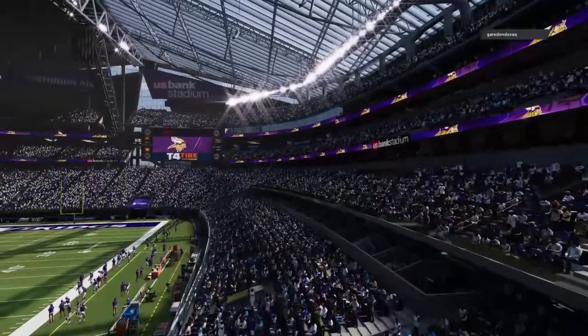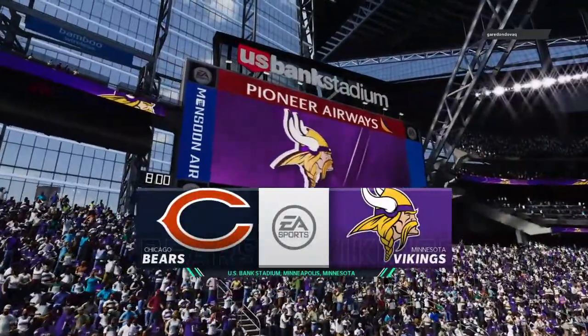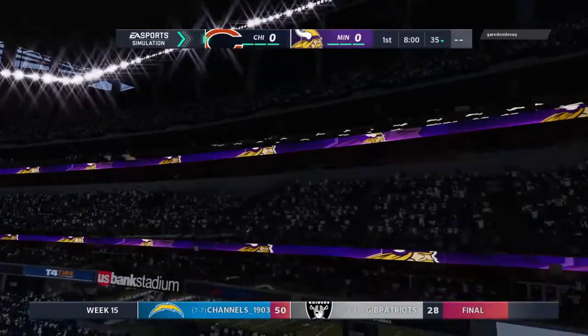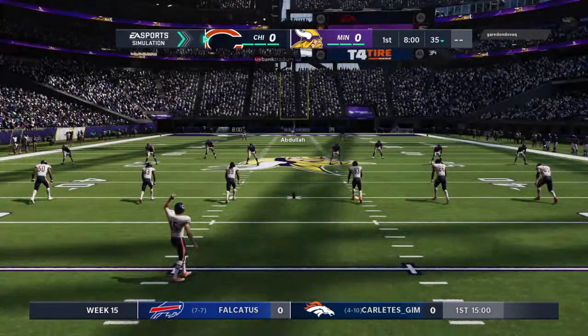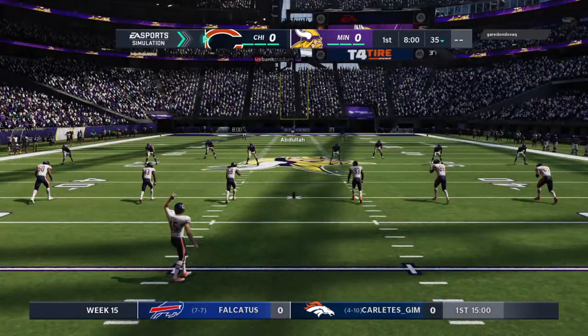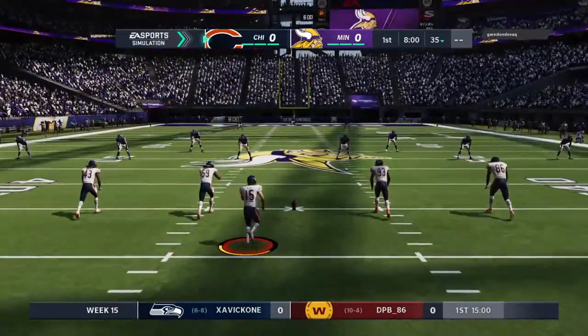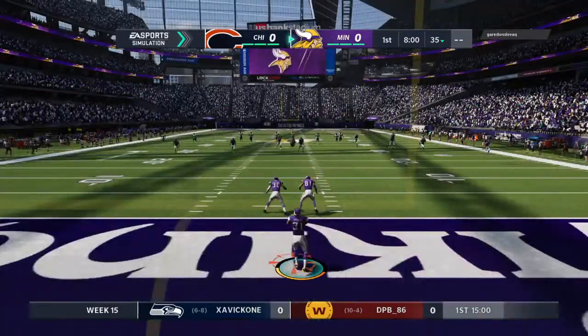A very warm day outside by Minnesota standards, but then again, it is still summer. Either way, the AC is working just fine at U.S. Bank Stadium in the Twin Cities. The scene a short time ago, this crowd decked out in purple, and they were in full roar as their guys burst out of the locker room. We're ready for football, folks, as the Vikings get set to do battle with the Chicago Bears.